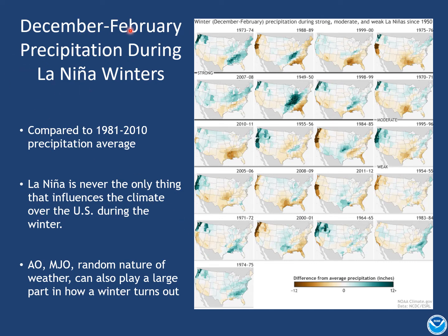Now these maps here show December through February precipitation during La Niña winters. Basically the top two rows are during strong La Niña events. And then here on the second row on the far right to most of the third row are moderately strong La Niña events. And then after that we have, I think, 10 cases of weak La Niña events as you move down the graphs. But the takeaway here is most of the time when we have La Niña during the winter, we see greens or above normal precipitation on these maps, especially during strong events or even the moderate events, but not all the time. When you get down to these last couple rows where all the weak La Niñas are, it's almost a split, about 5 to 5, where we had above normal precipitation or below normal precipitation.